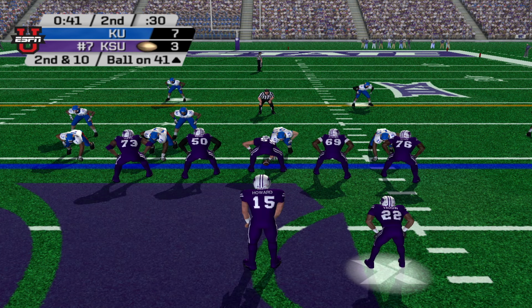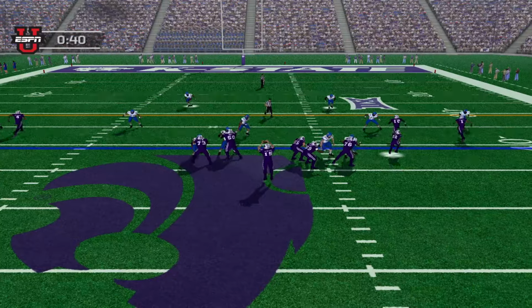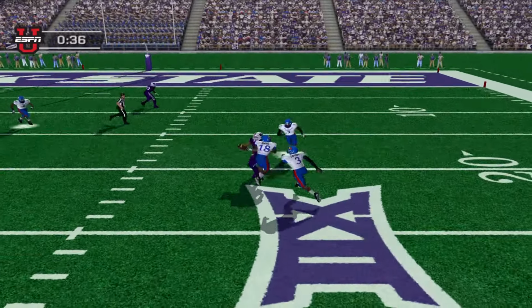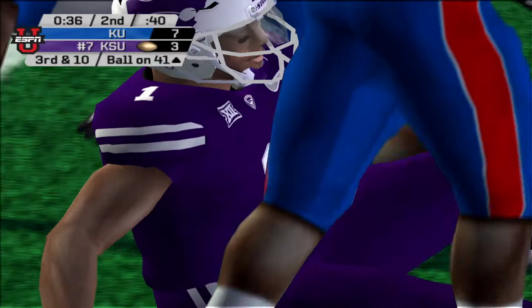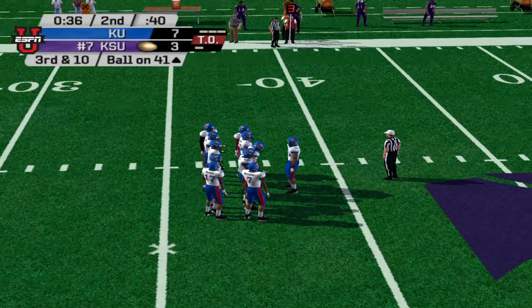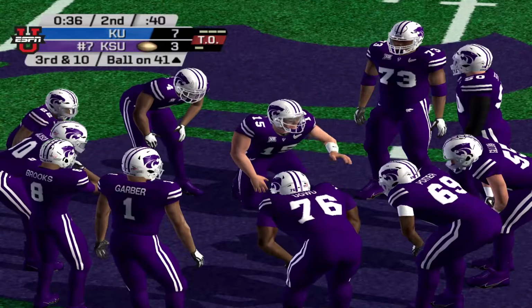Howard lines up in the shotgun. Back to pass. Steps up in the pocket. Looks, wants to throw outside. Incomplete. Oh, he could have had a big reception that time, guys. Just let that one get away from his vision for a split second.